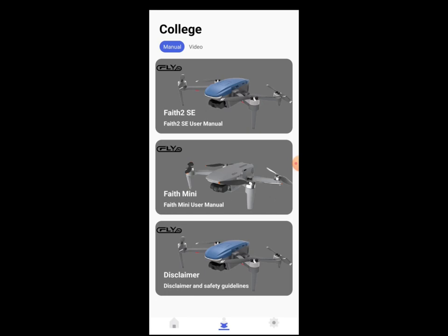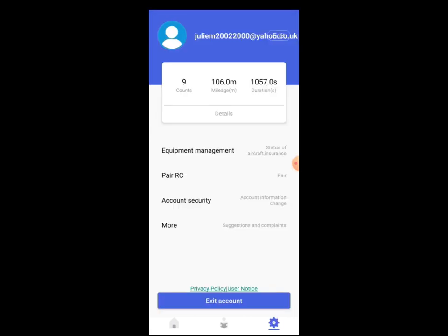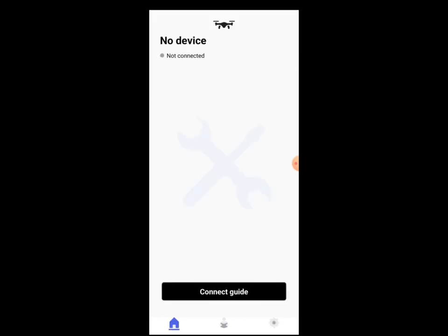It just basically says disclaimer. So I think that's just regarding safety and stuff like that. So what is this? That's my history, which we've just looked at in the other app. So yeah, you've got, anyway. So I thought I'd do this update just so you could see that there's not a great deal of difference between these two apps, apart from the fact that I'm not sure if the other app, the newer app, will support my drone.